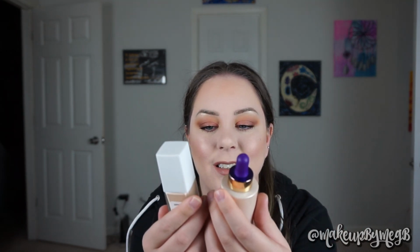All right, so the Radiance Drops. Not going to ever apply them or use them ever again how I did today. I can't even see myself mixing them into foundation, really. I mean, this seems like it would be the perfect foundation to mix it in with. I could just see a lot of separation and disaster from doing that.